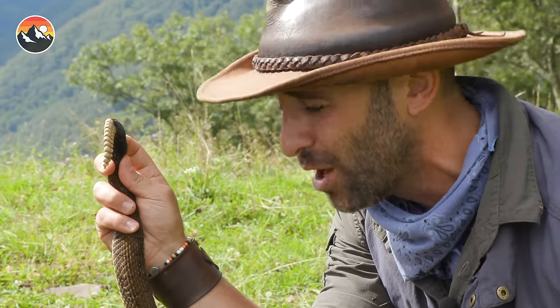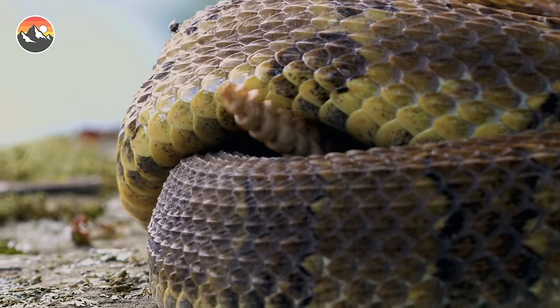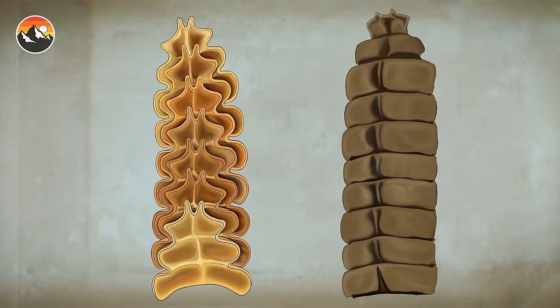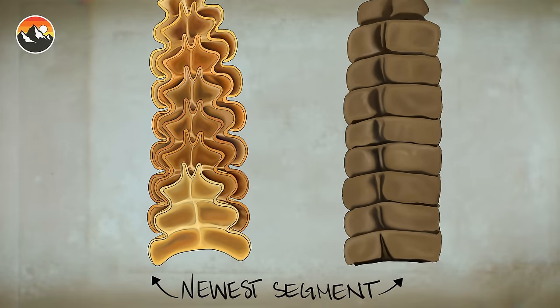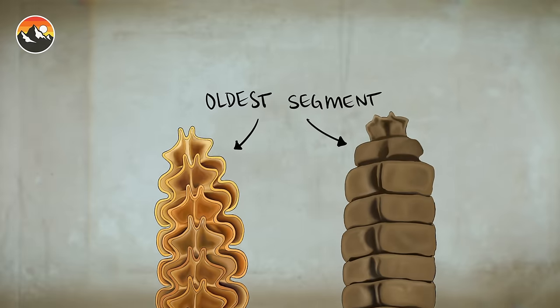Now, you cannot tell the age of a rattlesnake by the number of buttons. People often think that, like the rings of a tree, if you count those buttons, you can tell how old the snake is. That is not true, because throughout the course of the snake's life, it can lose segments of its rattle. But a new button comes into place every single time this snake sheds its skin.